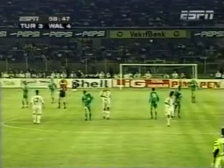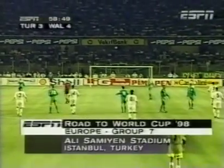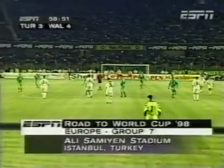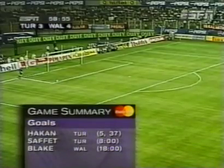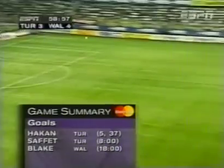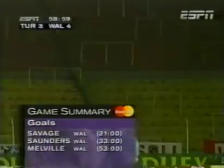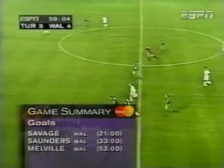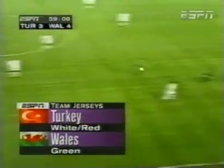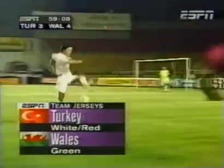It's the road to World Cup 98 here on ESPN. I'm Derek Ray. Mike Hill is alongside. Our action comes to you from the Ali Sami Yen Stadium in the Turkish capital. Hakan Safet getting Turkey off to the perfect start, but then the Welsh fight back. 4-3 is the score now. Andy Melville with a go-ahead goal in the 53rd minute. Wales in green.